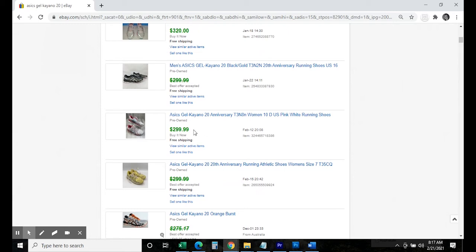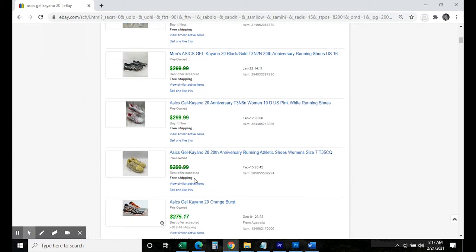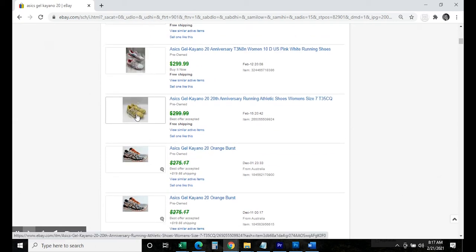There's more pair for $299 with free shipping. Again, I think that's a little low knowing what I know now for these shoes. This yellow pair is the light show version. There's 4 different colors. Mine was also light show in purple.